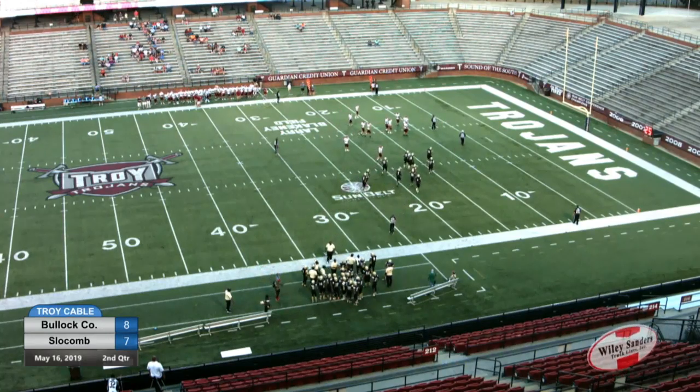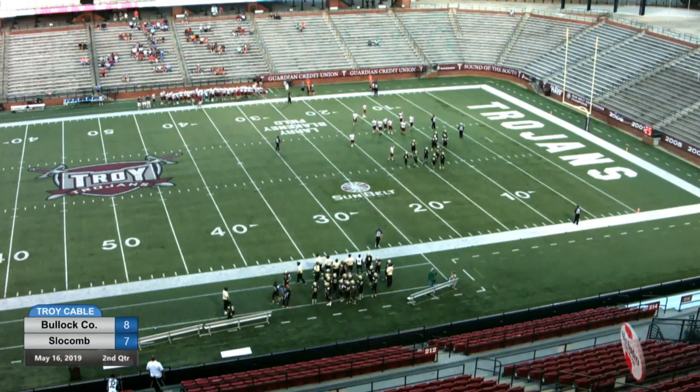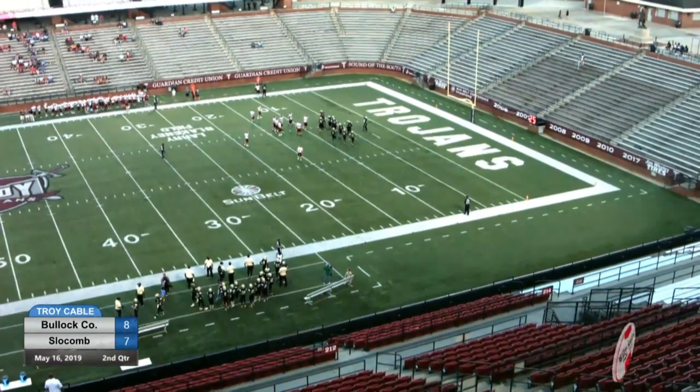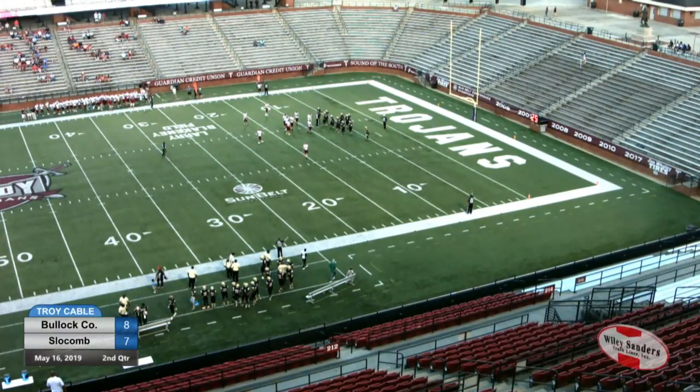1st and 10 Hornets from their own 8-yard line. You know what? You got them backed up. You might get a fumble, scoop, and score here. You might get an interception, pick six.